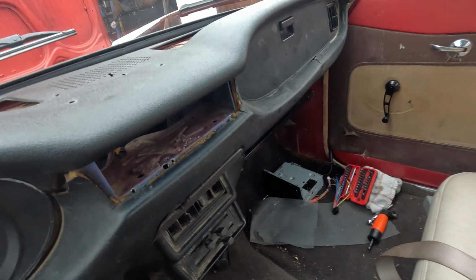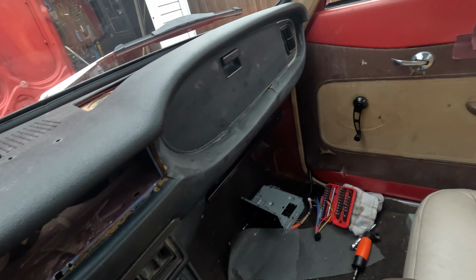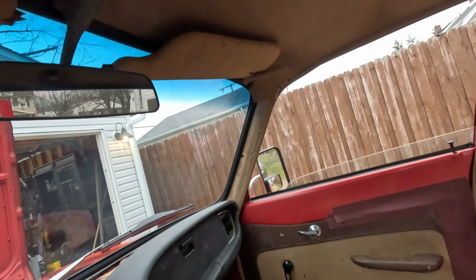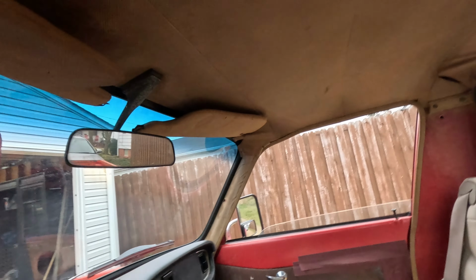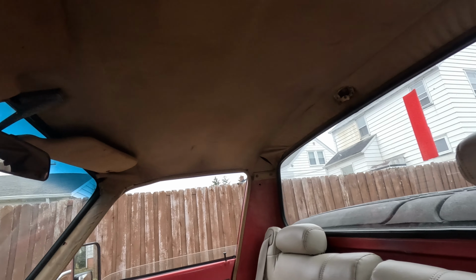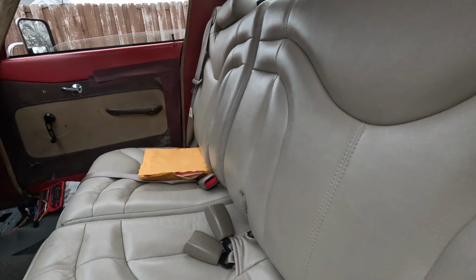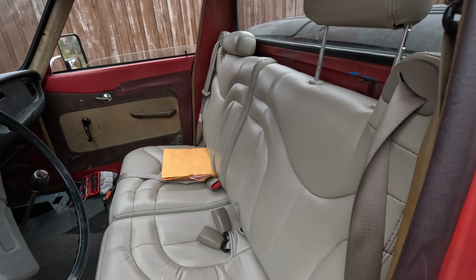No AC. No radio. I do have a radio over there. I'm going to try to fit in there. Crack in the dash. Let's see, what else? Headliner sucks. Visors, they suck. I'm going to rip all this headlining out. I'm going to make my own. It's kind of my thing. I love doing that kind of stuff. I'm going to put a little boom boom behind the GM seat here.